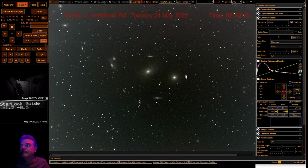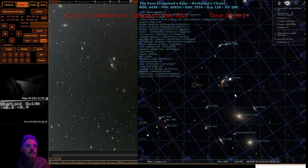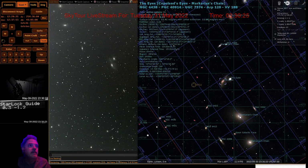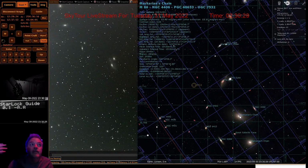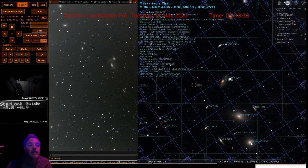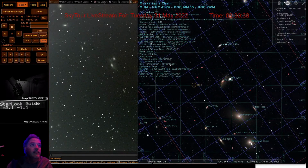These galaxies are, oh golly, well, we'll find out right now. M87 is 50 some odd billion light years away, isn't it? Yeah, it is 55 million. And then the brightest ones we're looking at here in Markarian's chain are about 51 million light years away and 60 million light years away.